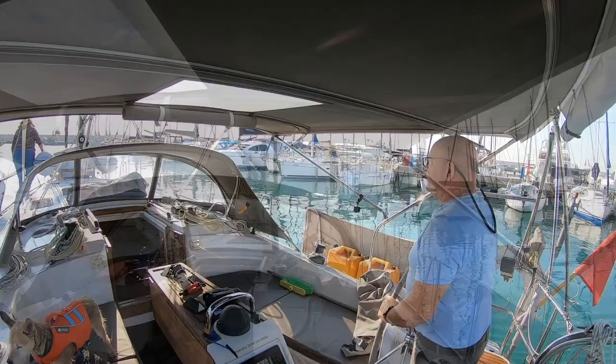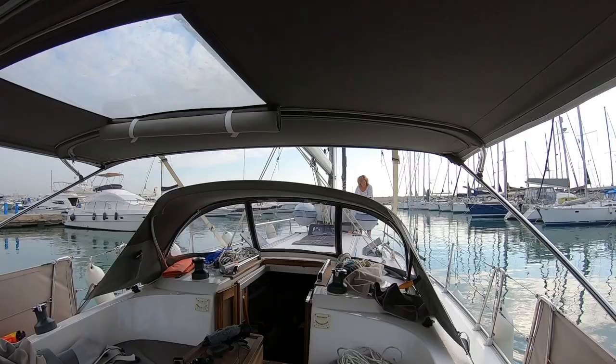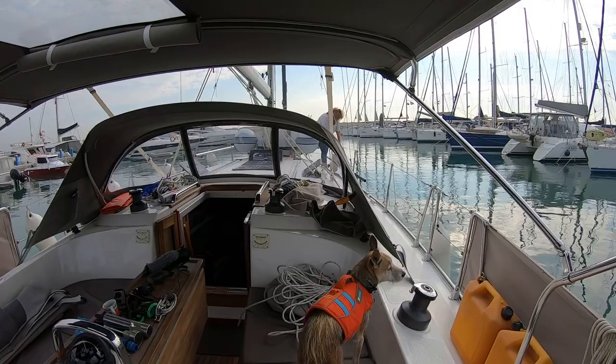This is Finn. Say hello, Finn. Finn's staying with us for a couple of months while his owners go back to the States, and being dog lovers, we volunteered. He's got his life jacket on.